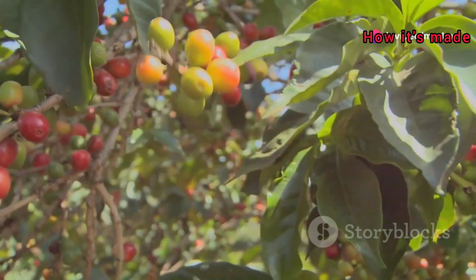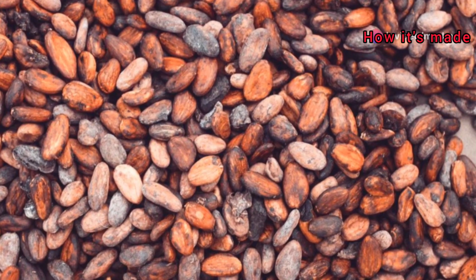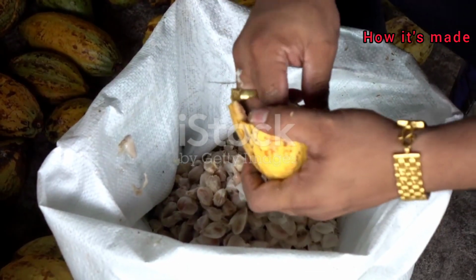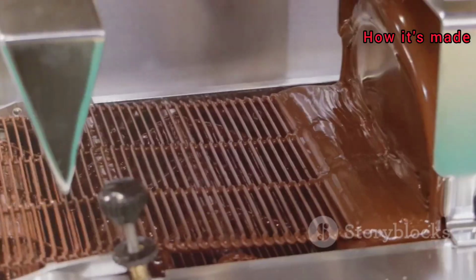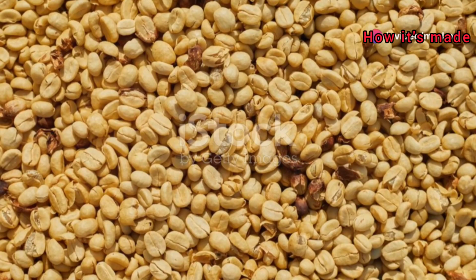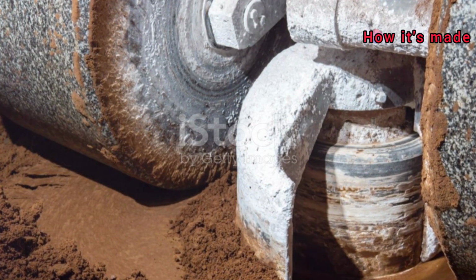The story begins in tropical countries. Cocoa beans grow in places like Africa, South America, and Southeast Asia. Farmers harvest these beans from cocoa trees. They work hard to ensure we get the best chocolate. Next, the beans go through several processes. They need to be fermented, dried, and roasted. Each step is crucial to develop the flavors we love.